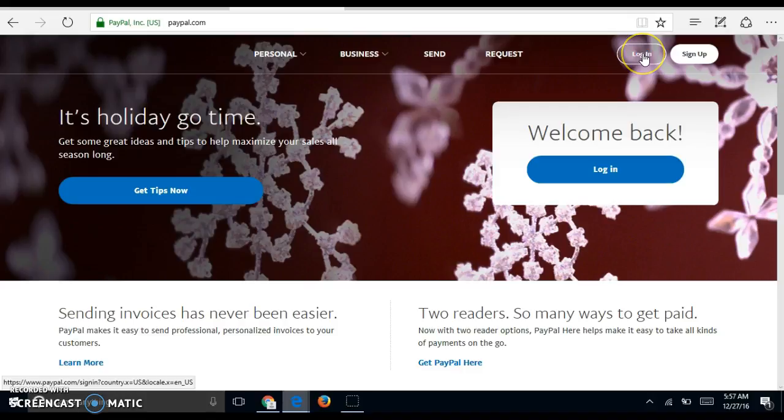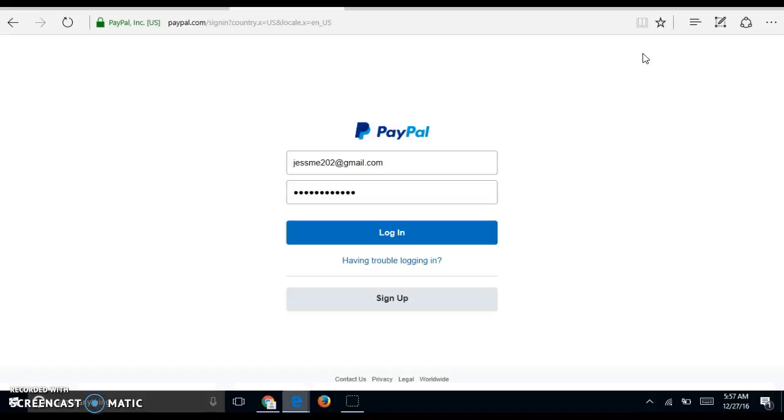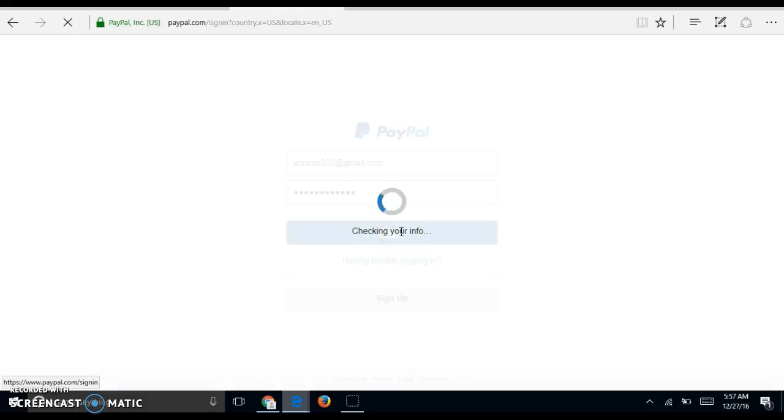Once you get to the new payment processor, you are going to want to sign into your account. Okay? You're going to sign into your account. And I get this question all the time. How do I fill this out? So you're going to click log in, enter your PayPal information. You're going to log in.